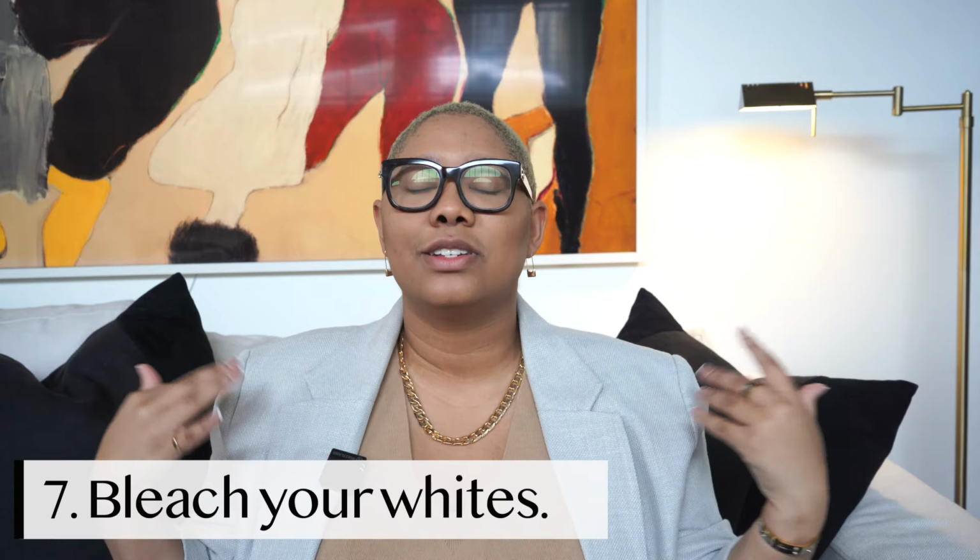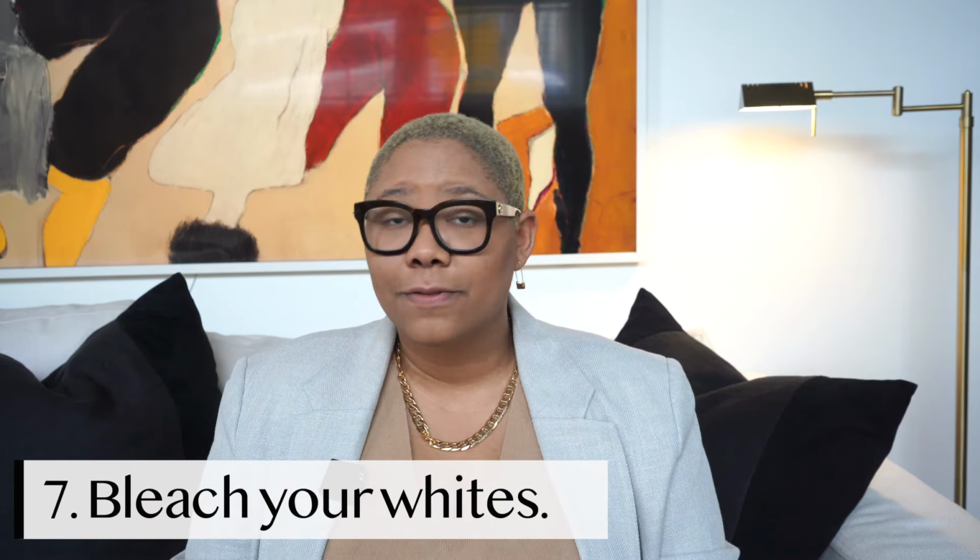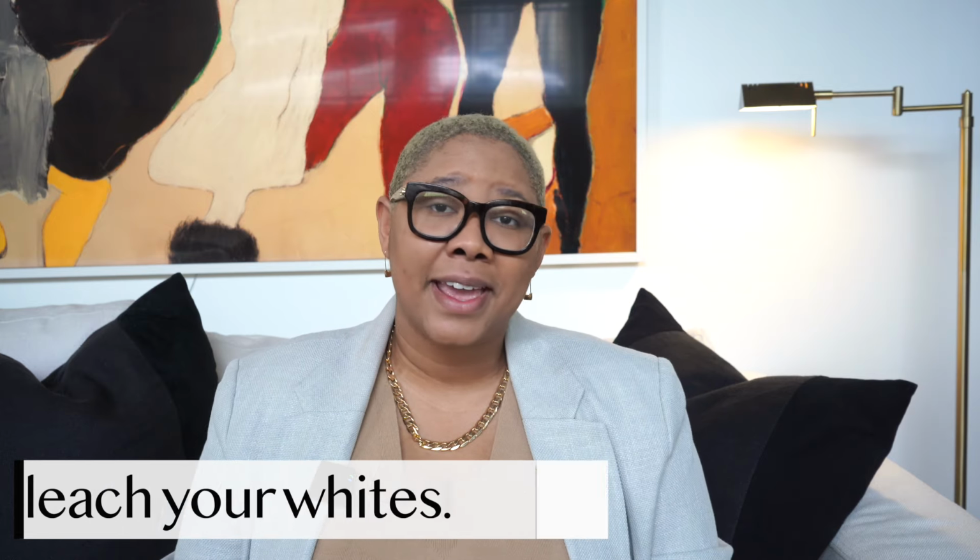Now this next one is so simple, but it might not be if you're not too good at the laundry. The next way to make your house look luxurious is to actually bleach your whites. So many of us have white furniture, white clothing, white bedding, and after some time, if you're not bleaching it, it starts to look a little bit brown or a little bit blue or a little bit any color that isn't white. And keeping your whites really nice and crisp and clean, especially when it comes to your furniture and your bedding, is really going to take you a long way.